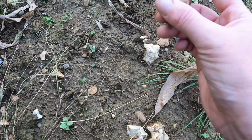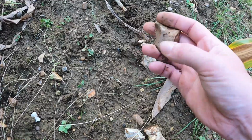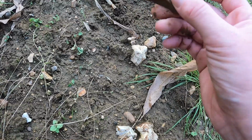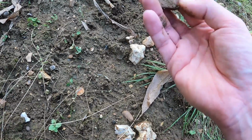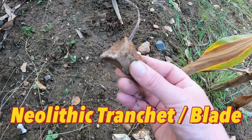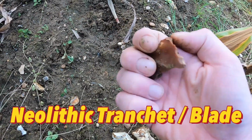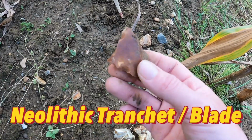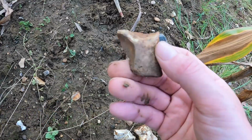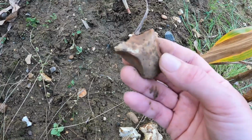Okay, I just walked upon this. This actually, to me, looks like some kind of scraper. Holy crap. You can actually see some flaking here, and it's been worked into there. It's a piece of debitage which has been retouched into a working tool. Could even be a broken piece of something that was a lot larger. Definitely a large knife of some kind, I'd imagine.